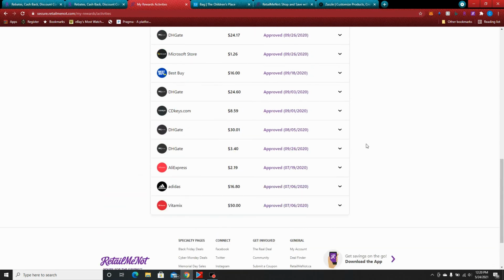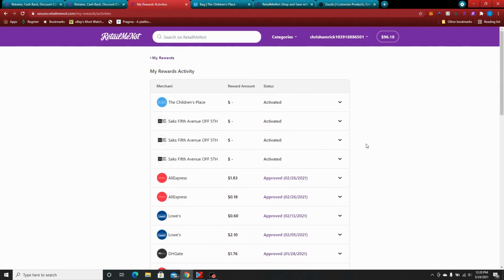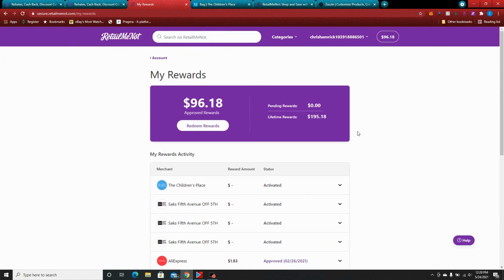Now, I've been using this obviously for exactly a year now, and my lifetime payout, let's see what that is. Okay, so we see my lifetime rewards. My lifetime rewards is $195.18. Again, that's from the last year. And then I have $96.18 pending. Now, all I got to do, I'm not going to click because it's going to show you all my private information, but I can click rewards. It's going to give me 2 options to either be paid out via Venmo or through PayPal. So I'm going to go ahead and do that today. I'm not going to do it live, like I said, because it's going to show you all my personal information, but it's actually quite simple. And that's pretty much it.